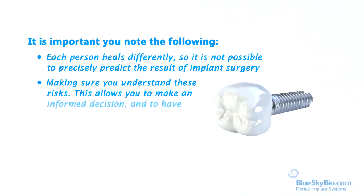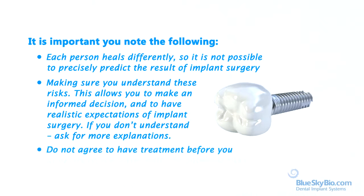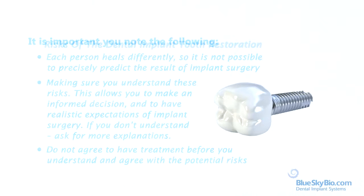Making sure you understand these risks allows you to make an informed decision and to have realistic expectations of implant surgery. If you don't understand, ask for more explanations. Do not agree to have treatment before you understand and agree with the potential risks.